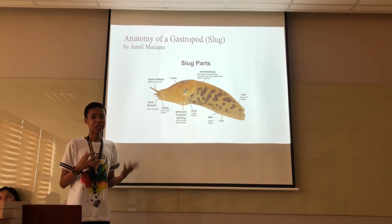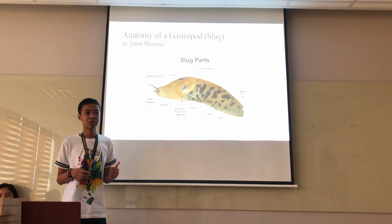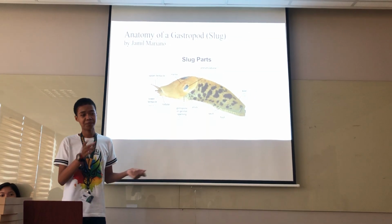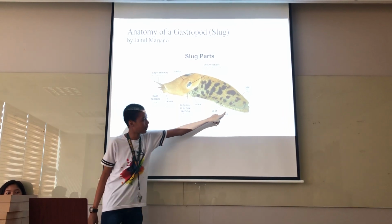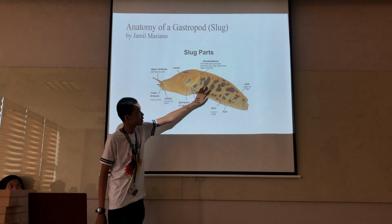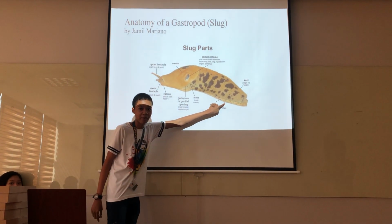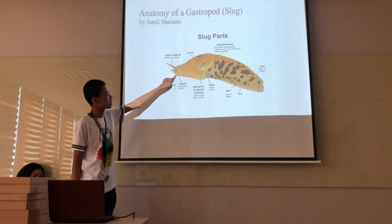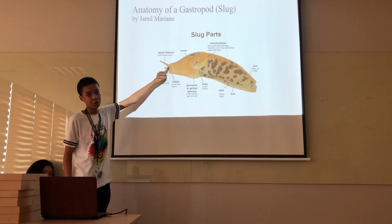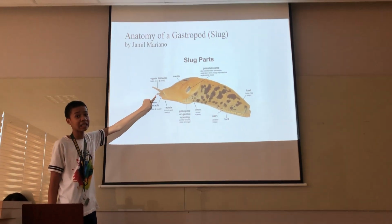Kasi as we discussed earlier, mollusks po are also hermaphroditic in nature. So even though they can reproduce sexually, pwede yun. So ito yung foot nila pala, sorry. Ayan yung foot, visible. So ito yung visceral mass. Tapos ito yung foot nila. Ayan. Nakikita ba? Ito yung lower tentacles. Ito yung upper tentacles or usually called stalks. Diyan po nakapatong yung eyes nila.